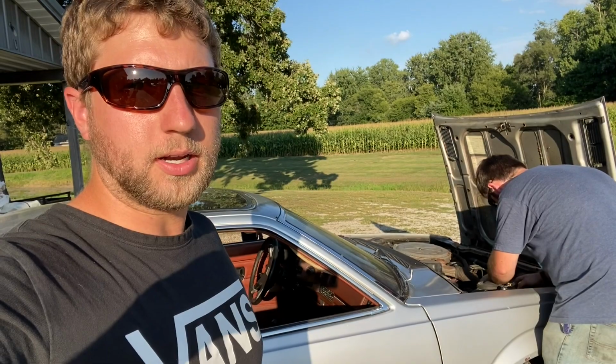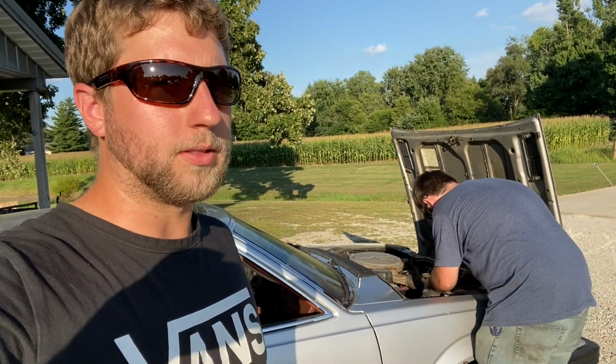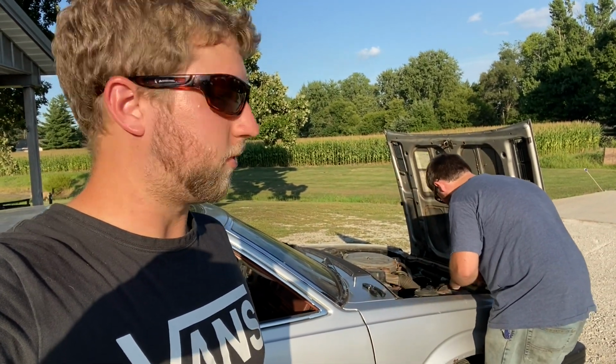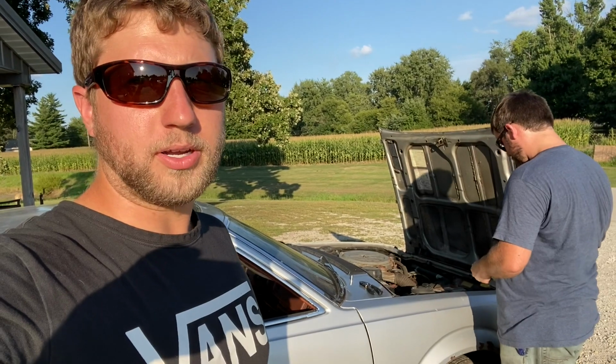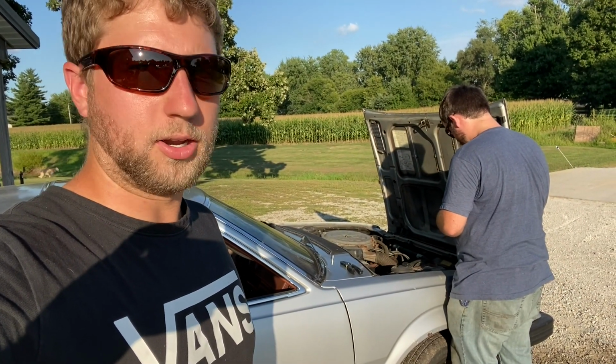But yeah, he said he could get it through all the gears, got it up to like 30. And the brakes worked at that point. They don't work now. But we're going to throw a battery in it, throw some fresh gas in it, and do all the appropriate stuff to make sure everything's okay before getting in it and driving it.